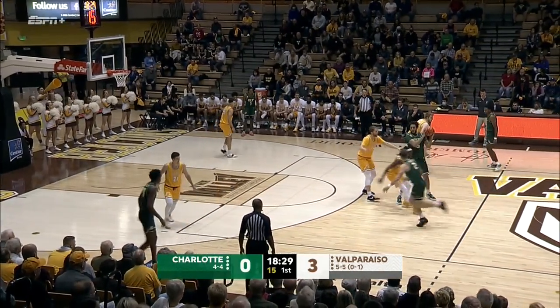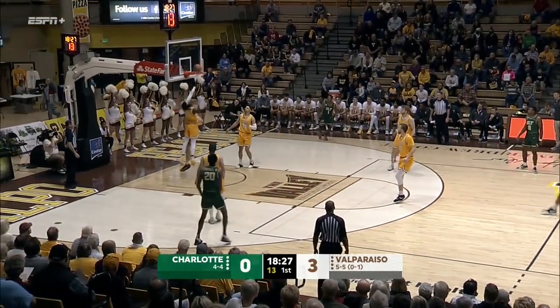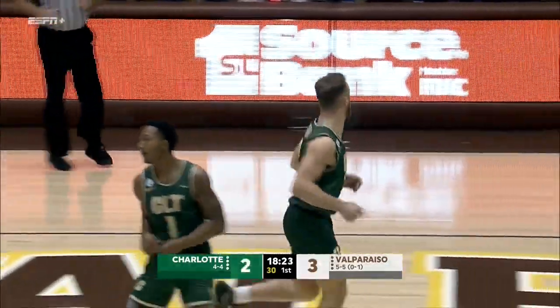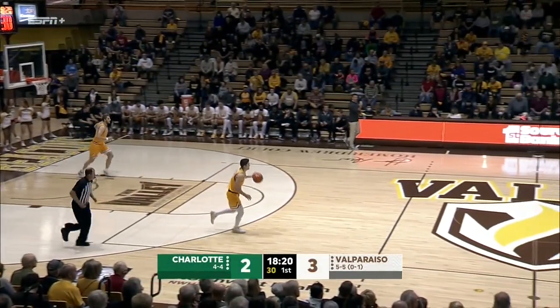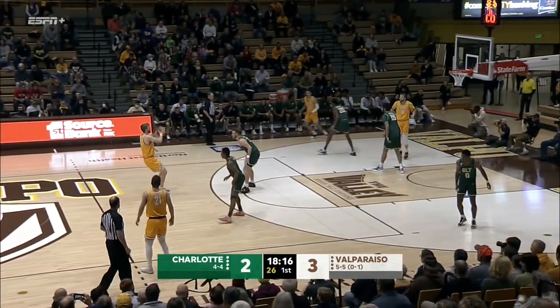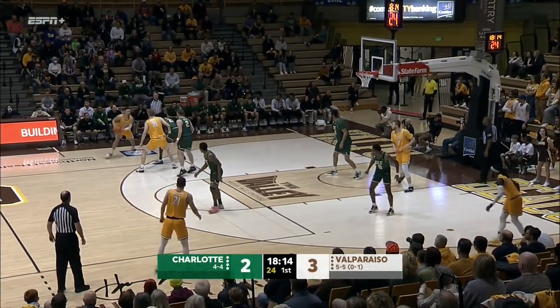Braswell gives it up. Here's Khalifa, and again, you can see his ability to pass the basketball. He finds Butler for the layup. 29 assists now on the season for the big man. Yeah, and he has a game with 7 assists versus Appalachian State earlier this year. He has just great court vision.